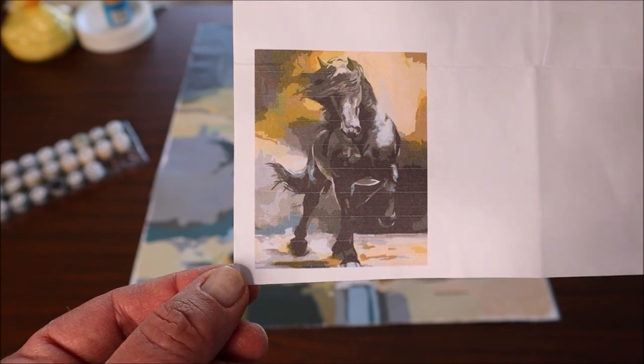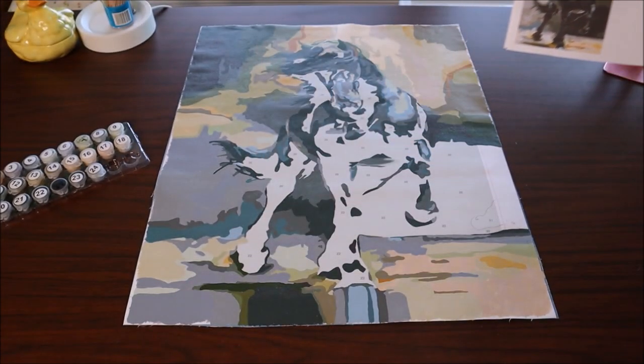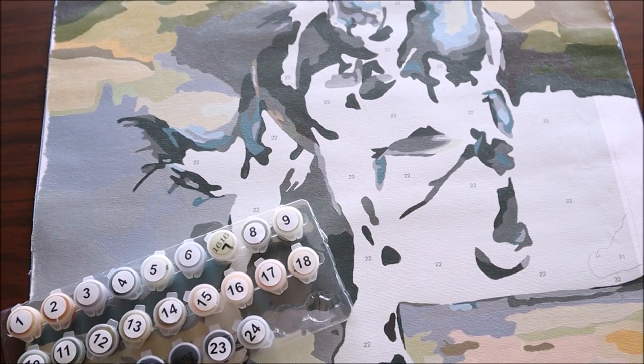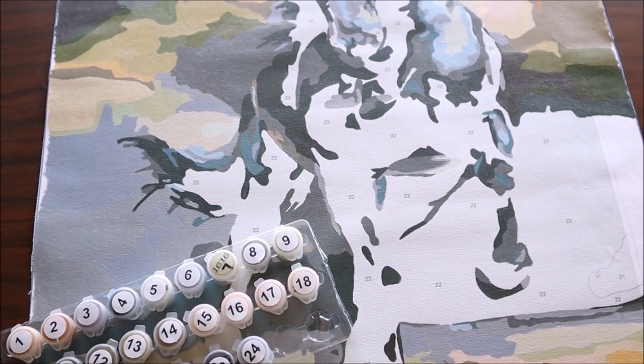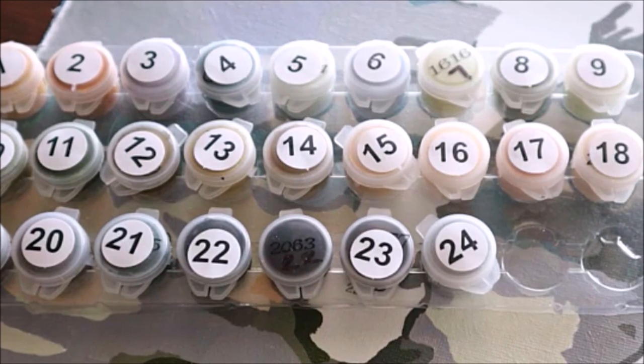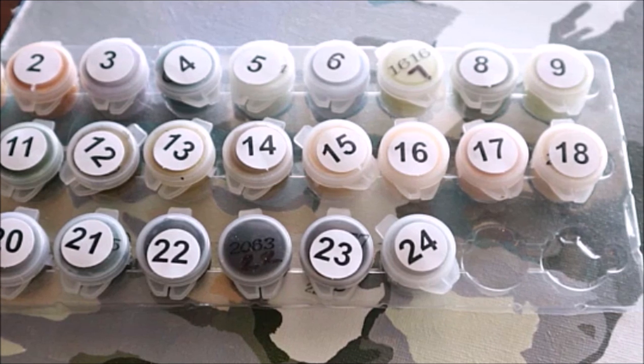I'm currently working on this one right here, which I am flying through. I started it right after I finished the other one. I think it's only been like 2 or 3 days and it is almost done. Like, I think I can finish it today if I work at it. So I am super excited about that.